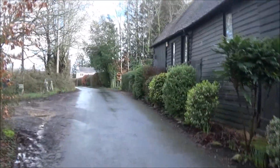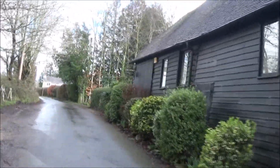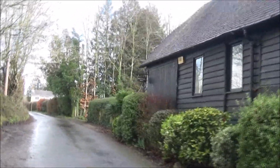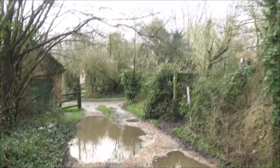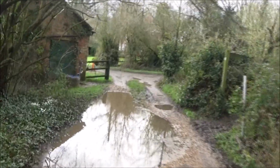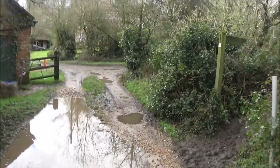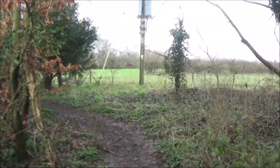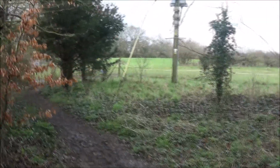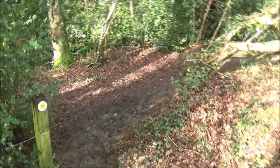So we've got to go up this track opposite the Durley Mill barn, which leads to Durley Mill farmhouse. Instead of going to the farmhouse, we take this old track to the right. So we come out of the field and we dart into the woods down a very slippery, muddy slope.